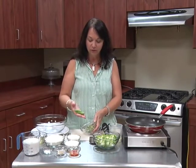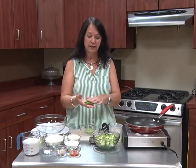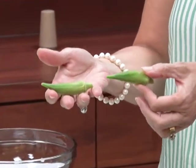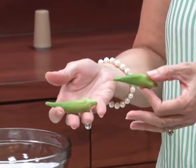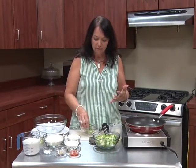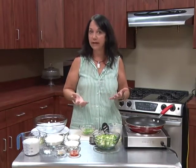What you're looking for, as far as your selection at the grocery store or at your garden, is small pods. And when I say small, I'm talking about 3 to 4 inches long. The longer they get, the tougher it's going to be. So when you're looking for them at the grocery store, make sure you look for small pods. Flip the container over, look at the bottom side, see what you have in the container.